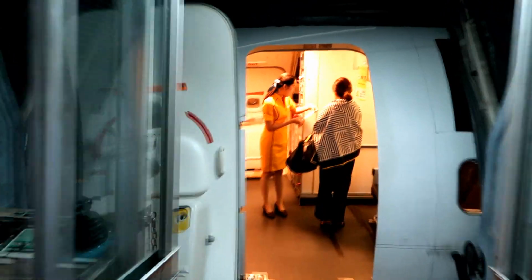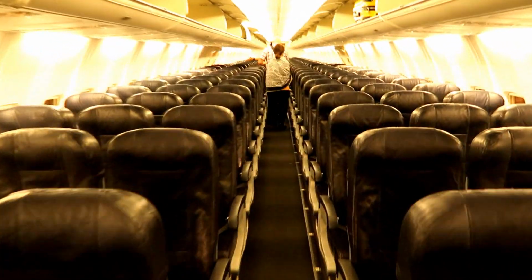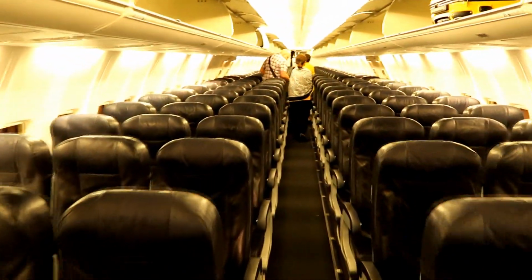Now let's just see how crew members are inside the cabin. Yup, they're all smiles. That's one trait we noticed since we checked in with this airline. With a very positive vibe, I'm sensing we'll be having a grand time with them in today's flight.